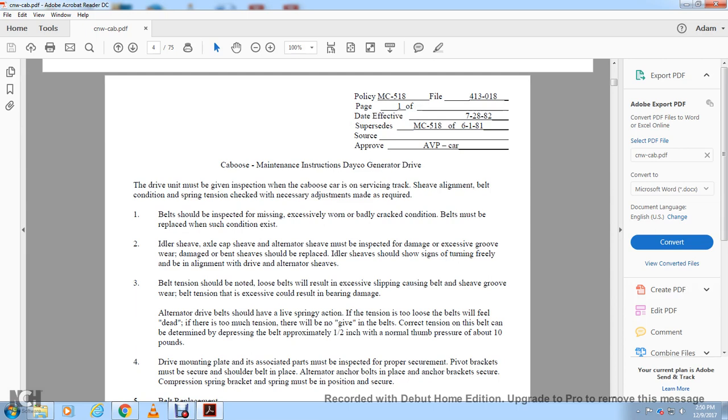The Caboose Maintenance Instruction, DC generator drive. The drive unit must be given an inspection when the caboose is in service: the track of the sheave, the alignment, the belt condition, and spring tension. Check with the necessary adjustment as required. Belts should be inspected for missing, excessively worn, bad, leaking, or cracked condition. The belts must be replaced if such conditions exist.